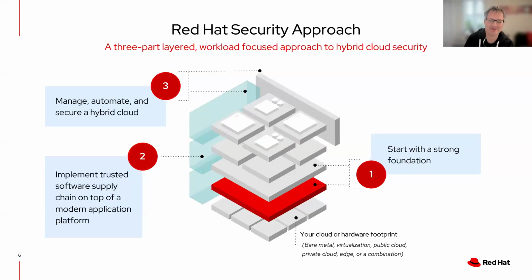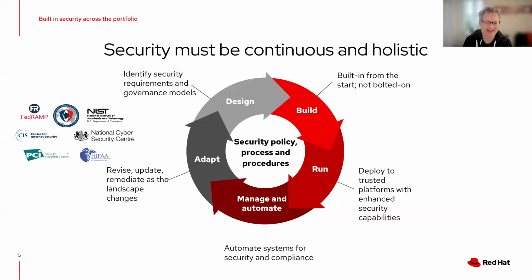Can you go back to the previous slide? So also we integrate tools for runtime security, and have all the tools that you need to run the trusted platform, including RHEL CoreOS that comes with OpenShift, which allows you to have secure base images, secure containers, running environment, and deployment. Next slide, please.